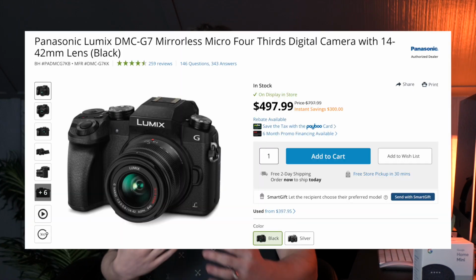Now this camera comes in around $500–600 depending on where you're buying it from and if there's a sale or a discount or Black Friday. It just depends, but $500 is often the average price for this camera. It is also a micro four thirds camera, which means there are some advantages, but there are also a couple of disadvantages to being a micro four thirds camera.